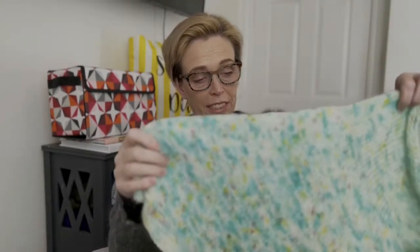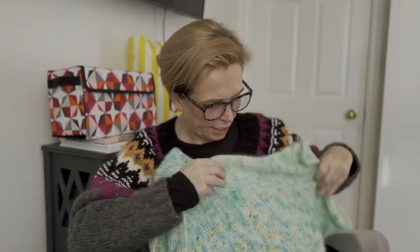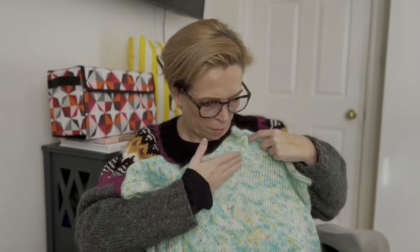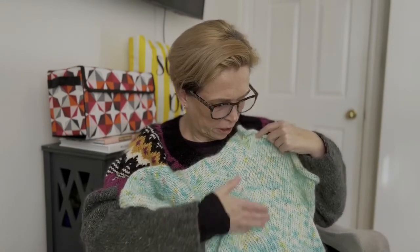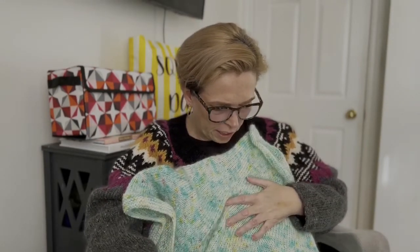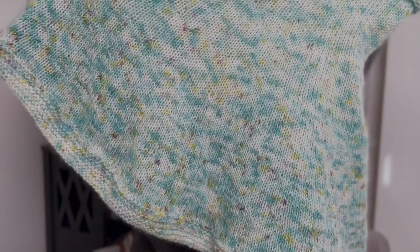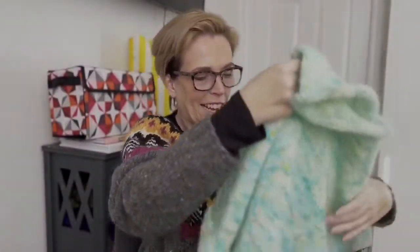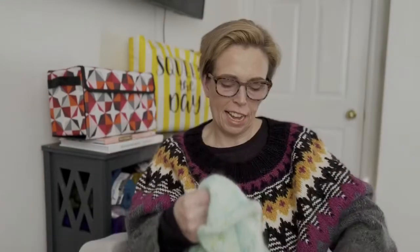Because I didn't alternate skeins, you can see that this top part is the first skein of yarn, and then you can see where I changed skeins because it definitely has more pink on the bottom part. But you know what, I don't care. I don't think anybody would notice that, and I think it looks intentional.